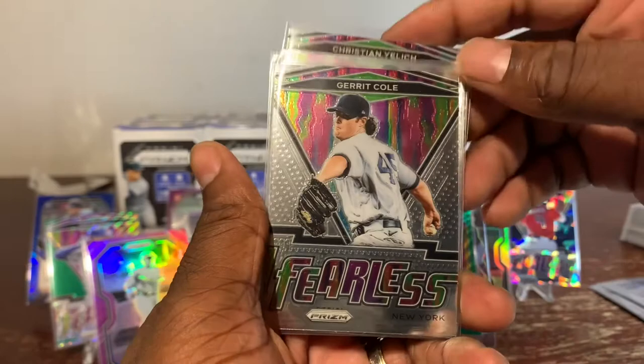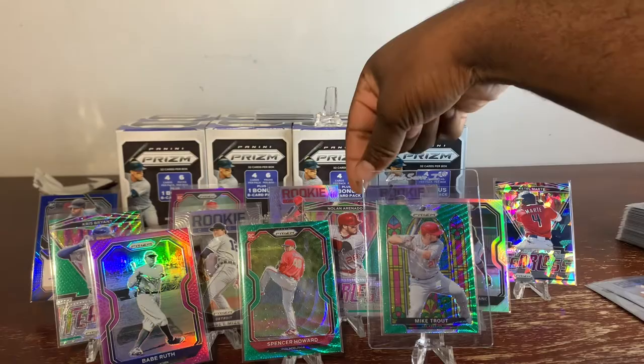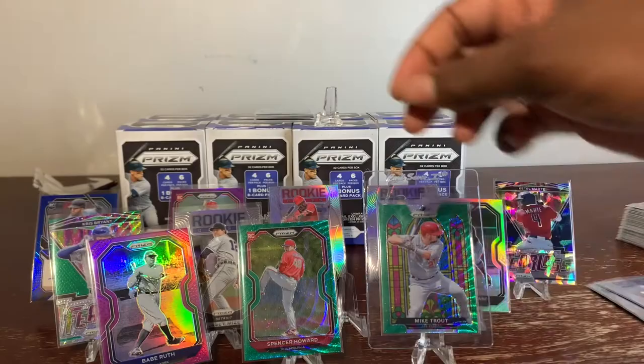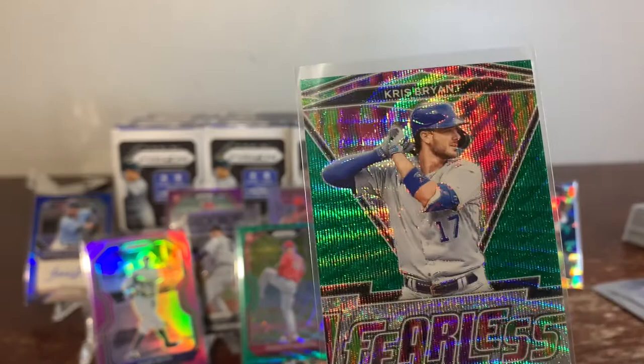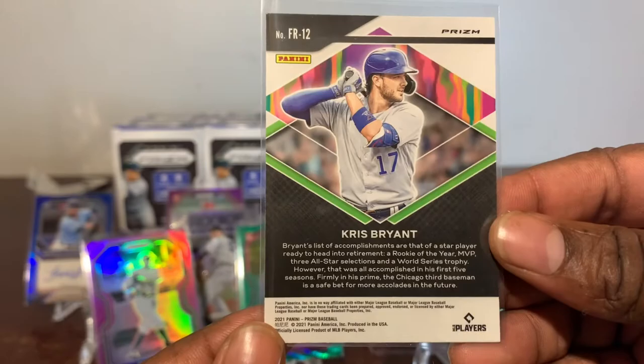Just one more thing before we go past. We got a couple more fearless on the board. Let's start with Mr. Nolan Arenado. This is the green. You guys can see that, that's a green prism. Very nice. Followed by Mr. Chris Brandt. And this is what we call a green wave. It's like a shimmerish card. It's a green wave of Mr. Chris Brandt.